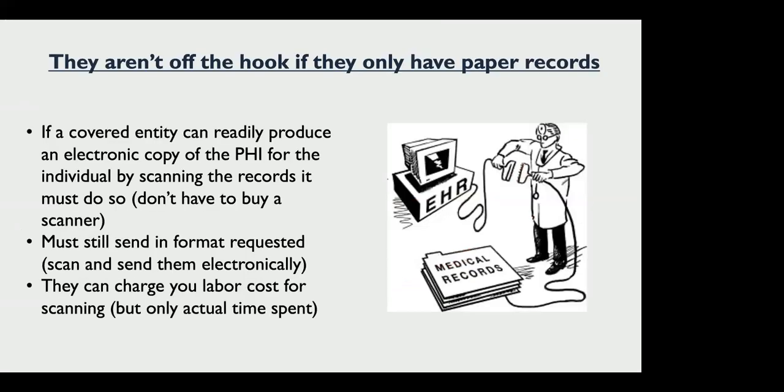So one of the biggest things is that they aren't off the hook if they only have paper records. What we saw, and continue to see, is that a lot of the bigger hospitals or larger facilities know what HITECH is. They know what the Cures Act is and other things we're going to talk about. But some smaller facilities, like a mom and pop rural podiatrist, for example, were saying that they only have paper records and they can't respond to the request.